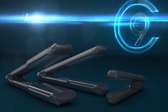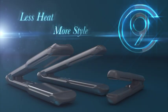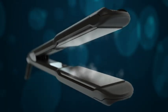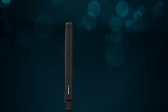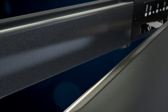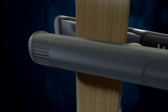Cloud9 irons. Less heat, more style. Now you control the heat to suit your hair type, giving you stunning results, enabling you to create styles at lower temperatures. Add a twist, a wave, or if you must, play it straight. And thanks to the unique secret black plate technology, your hair will have added shine every time.